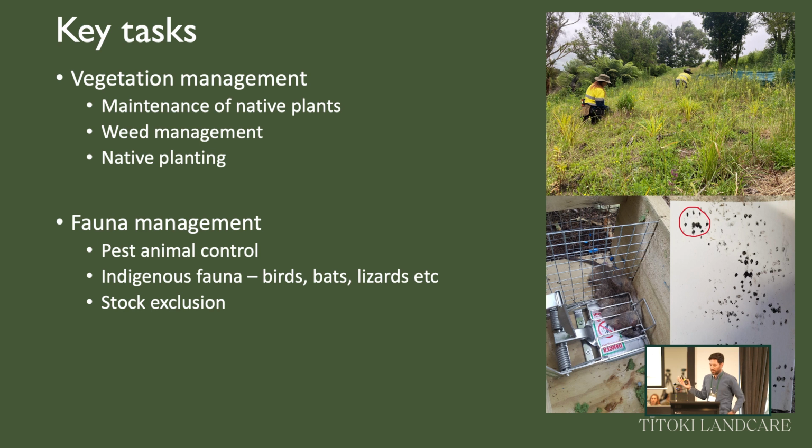So those are looking after what we've got and working with nature. They're nice philosophies, but when it actually comes to work on the ground, how do you actually do that? It can really be split up into two overarching categories of actions: vegetation management and fauna management. I'll focus mostly on veg management because for most restoration projects that's the main task. Apart from pest animal control, obviously, which is a big one. So it's really looking after our native plants, dealing to the weeds, and adding native plants as needed.